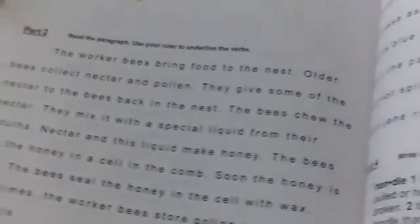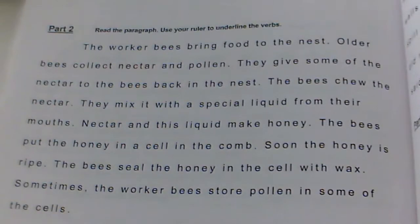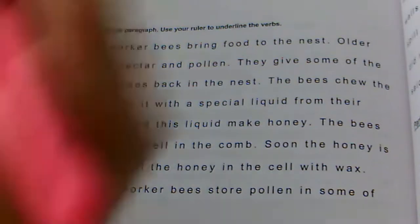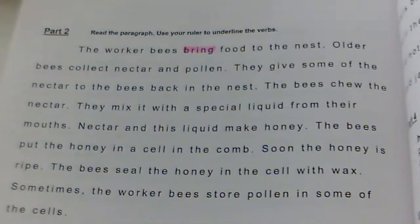Okay, so let's go ahead and go on to part 2. I'm going to switch over, and we're going to find all of the verbs, and we also use our verb chant a little bit for some of them. So the first sentence says, and each sentence should only have one verb in it. So that'll help us a little bit. The first sentence says, the worker bees bring food to the nest. And then we say, what brings food to the nest? Bees. What is being said about bees? Bees bring. So my answer is going to be bring. And that's my verb.